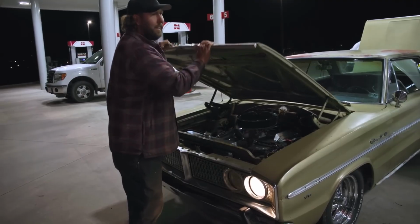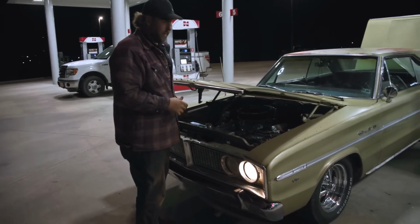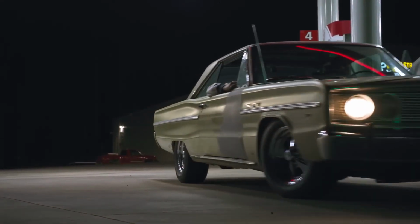We got about 90 miles to the motel tonight, which puts us roughly halfway to Nashville. Engine's running great. Ready, Dulcich? Let's get to the motel.